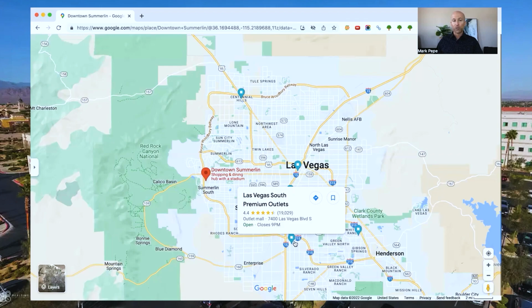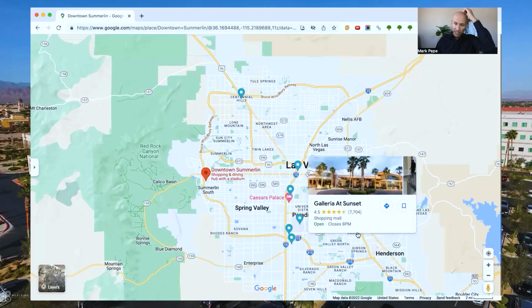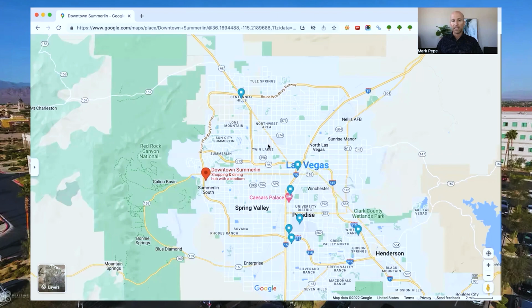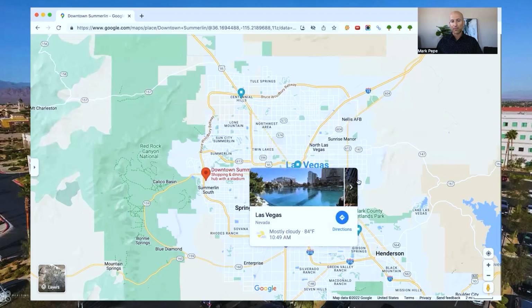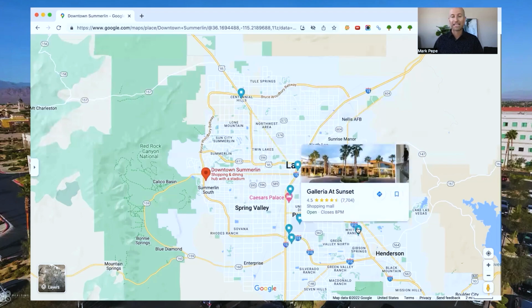Next is, and the furthest away from Centennial Hills would be the Galleria Mall. Now the Galleria Mall is in Henderson, located off of Galleria Boulevard and between Galleria and Sunset, right off of the 515 freeway. So again, from Centennial Hills, you take the 95 down, over through downtown and right down past the 515, through the 515, and again, exit at Galleria.